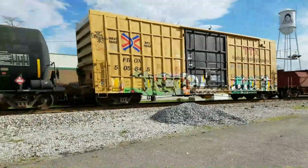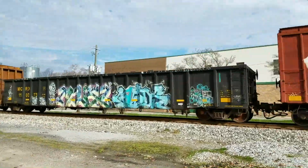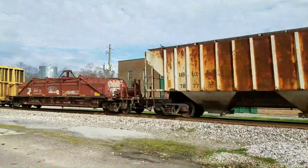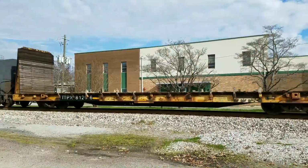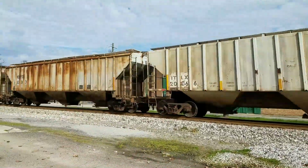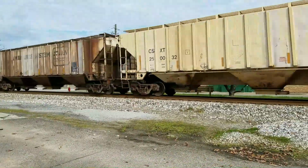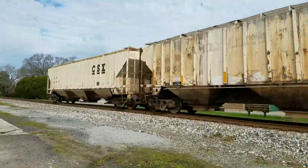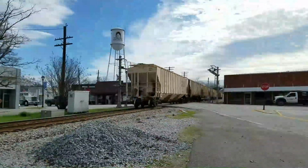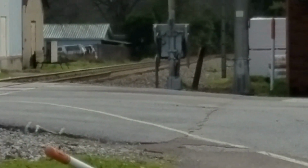Yeah, another coal car. That's pretty. More tankers right there. Like 23,000 something gallon tanker there, smaller one. There she goes. Wasn't going that fast, it was pretty easy to catch up with her this time.